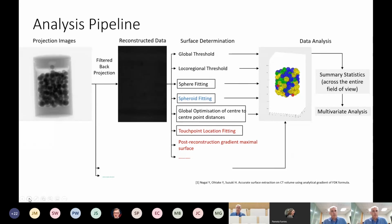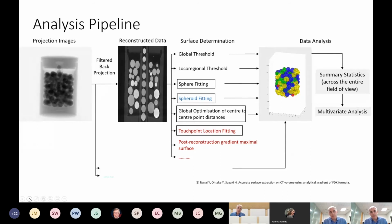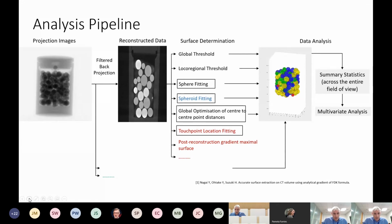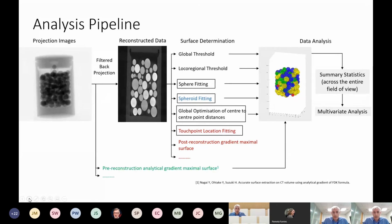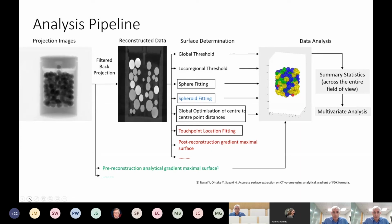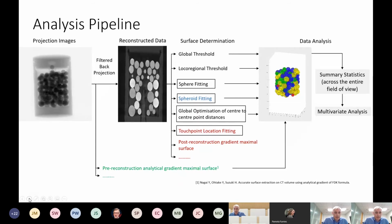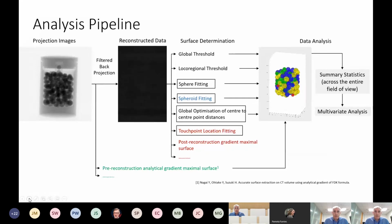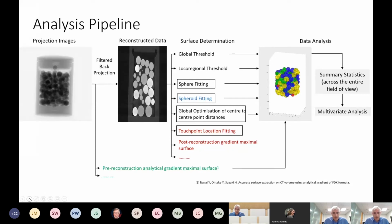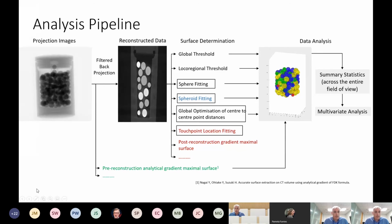And then in terms of the calibration, you would measure the center to center distance between the different balls. So we've been comparing different techniques for doing that kind of surface determination, starting with sphere fitting, then moving on to spheroid fitting, and then more recently, not using thresholding at all, but looking at how the rate of change in the grayscale varies. So the next few slides will compare the results for those. So next slide, please.